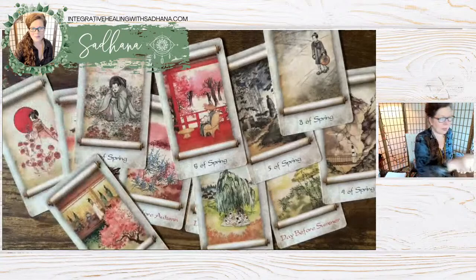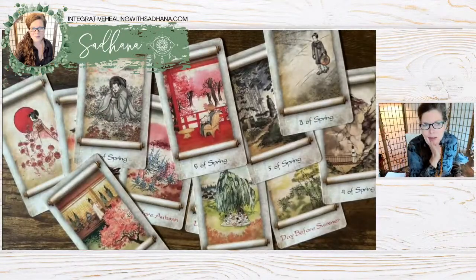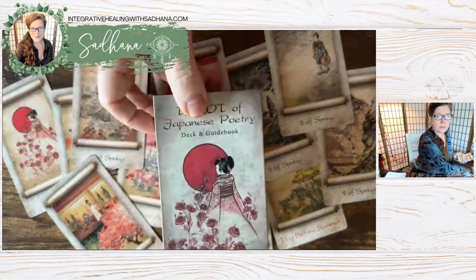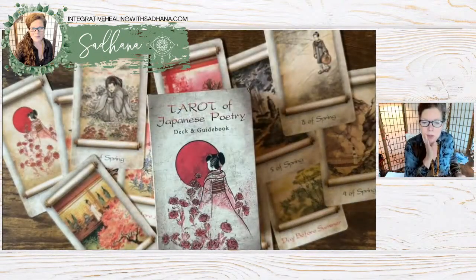It really is extraordinary, and so I'm really excited to start working with this deck. If you don't know it, it's called the Tarot of Japanese Poetry, and there is a poem for each of the cards. So very, very excited to start working with this deck.